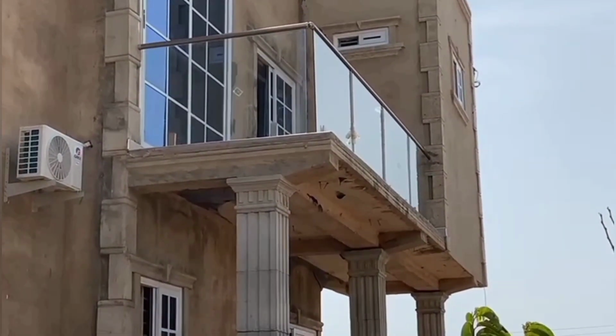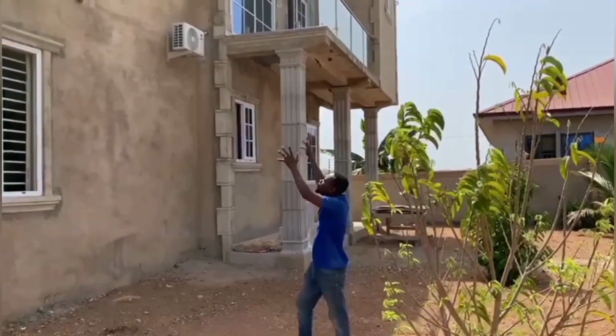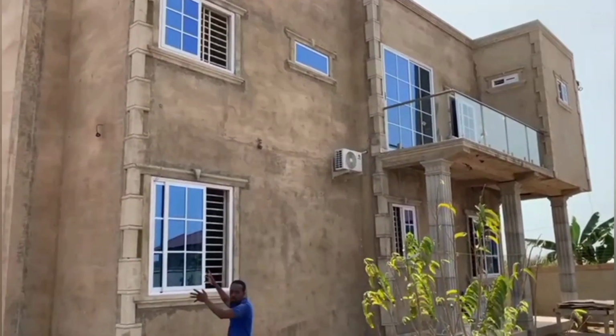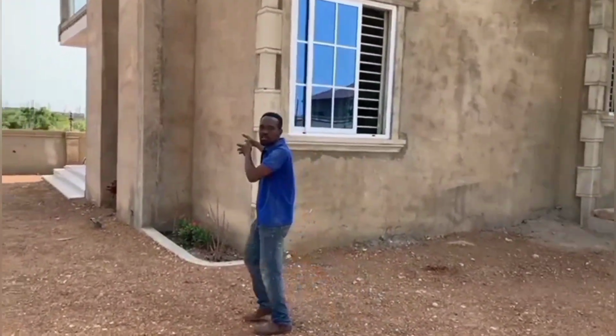And you can see that there's an aluminium window being fixed. And this is a nice aluminium window that has been fixed. When it comes to the opening, everything is nice. So now we are going through.